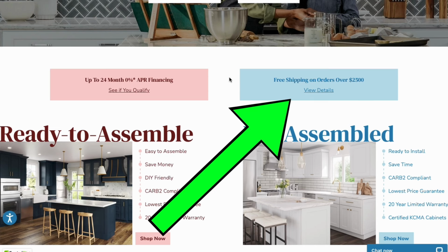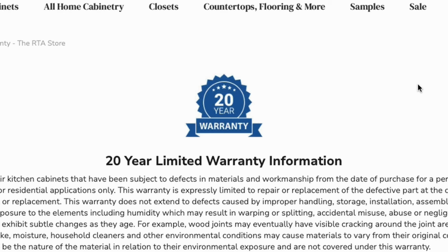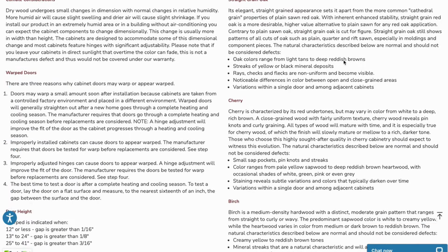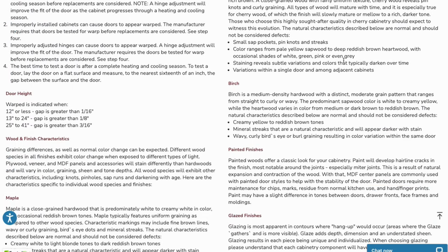Now let's look at shipping, and they have free shipping over $2,400 for their ready to assemble cabinets, and they also have a quick ship option of 3 days. What sets the rtastore.com ahead in my books is the warranty. You have a 20-year limited warranty. It's very robust. They give you a lot of information that you can scroll through here. I'm not going to read this obviously to you. Really good warranty, and it just means that they're confident in their product, which to me is a good sign.